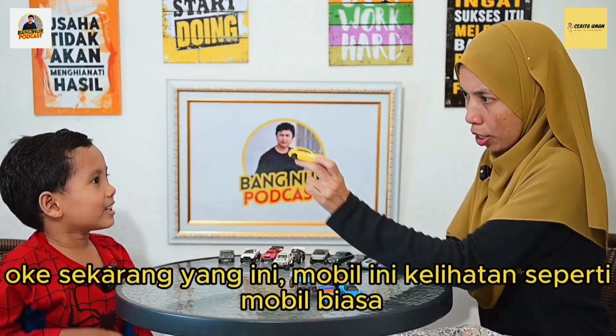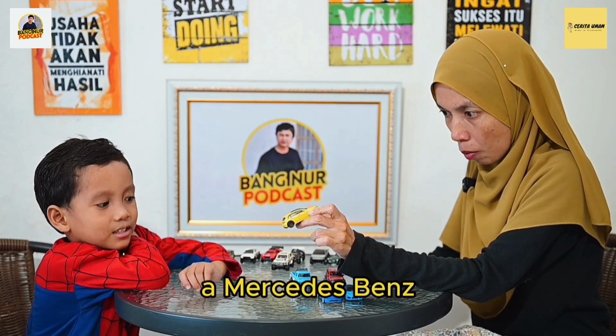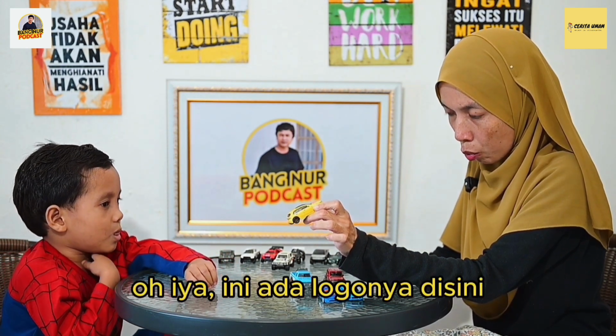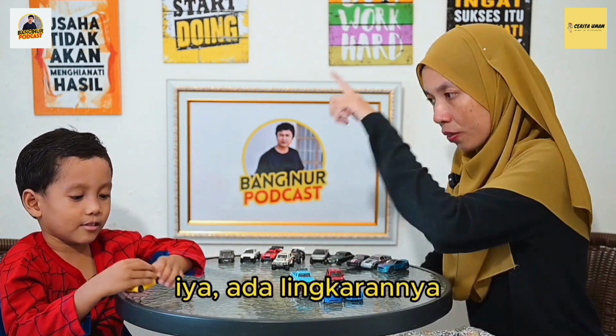This one looks regular to me. It's not a race car. What is this? It's not an off-roader. So what is this? Yeah, but what kind of car is this? A Mercedes-Benz. Oh, Mercedes-Benz. Yeah, I can see the logo here with the star with three pointy ends. And also a circle around it. A circle around it. You're right.